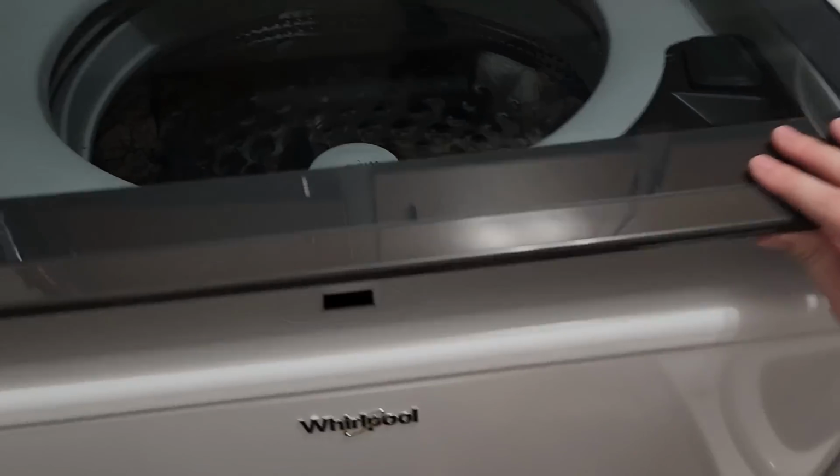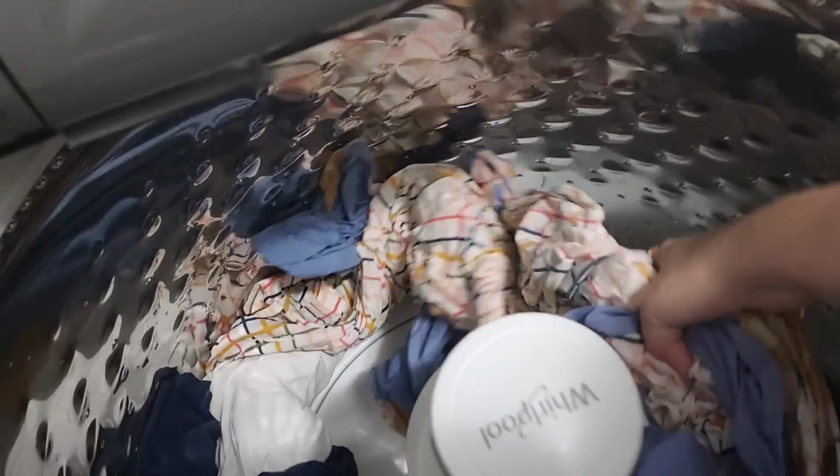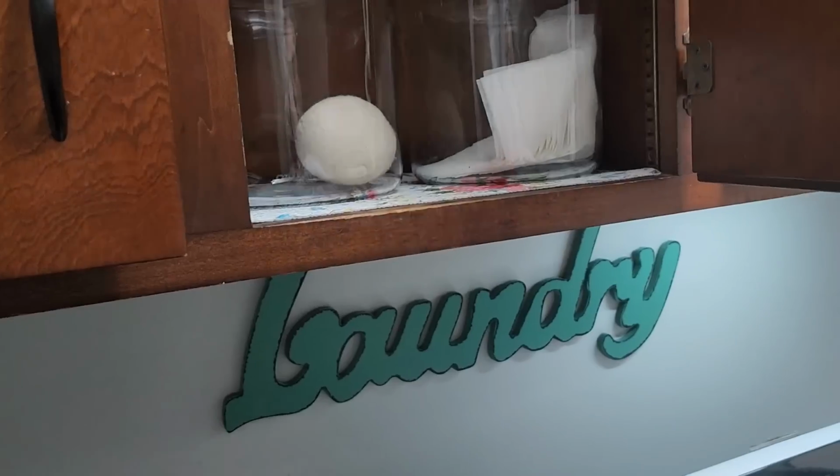It takes all day long to wash their bedding. I start with pillowcases and sheets, and then I wash one comforter, and then I wash the next comforter, and then I wash their fleece blankets, and any stuffed animals that need to be washed, I will wash those last.